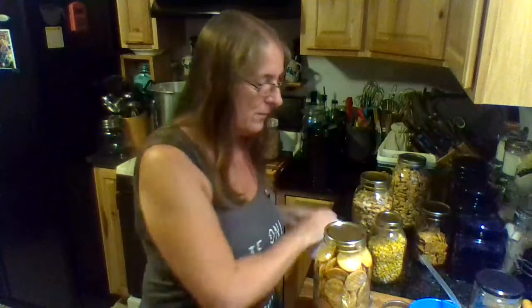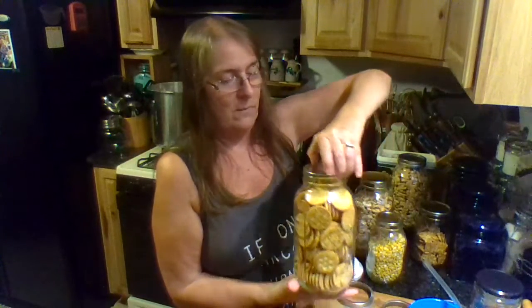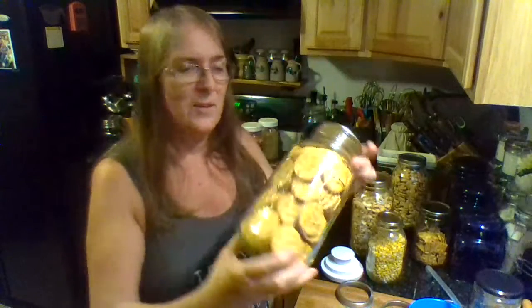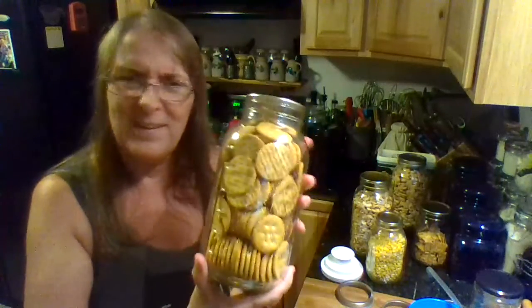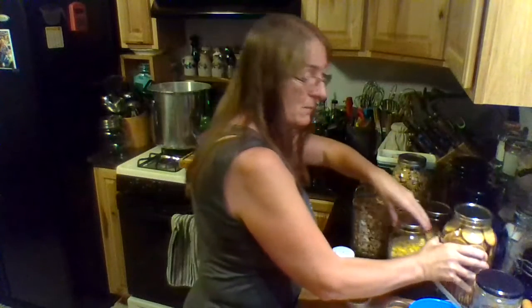Take this off. Lift it up. That is sealed. And then you turn it up, hand away. This is sealed. I don't want to move it too much. Isn't that pretty? So that's another way. Make sure you label. Even though I can see that these are snack crackers, I'll be labeling that with a Sharpie.